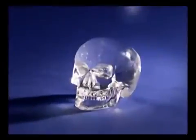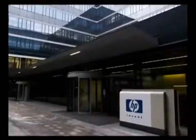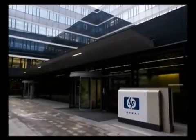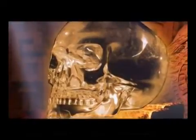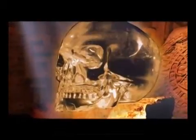Since the crystal contained no carbon, the skull was subjected to a range of tests by scientists from the world-renowned company Hewlett-Packard. The results stunned the scientists. One of them described these unbelievable results in the words, "This skull should never have existed." The results that reveal that the crystal skull could only have been made using advanced technology are as follows.